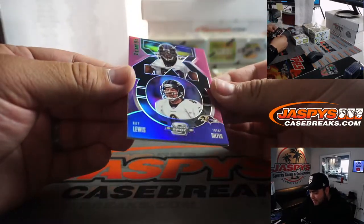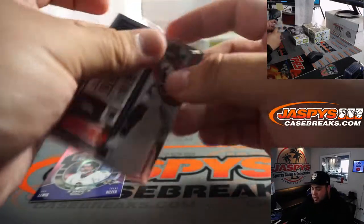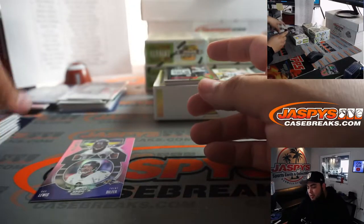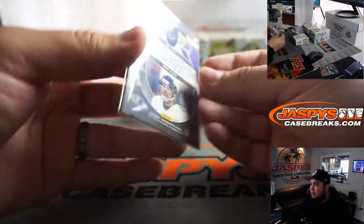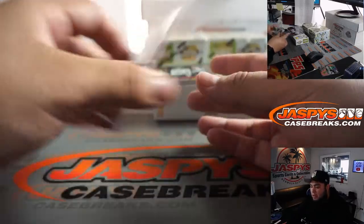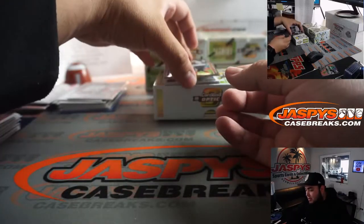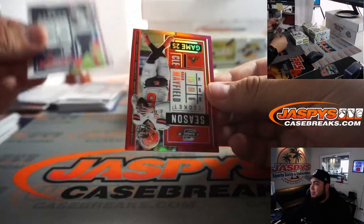We have X's and O's, Ray Lewis and Trent Dilfer with KJ Hamler. I think adding the Kaboom and the Color Blast is kind of cool that they did that. Kaboom's like a case hit, but Color Blast went one in every, what, six cases? One time, in one box, I hit a Kaboom and a Color Blast in the same box. It was pretty wild.